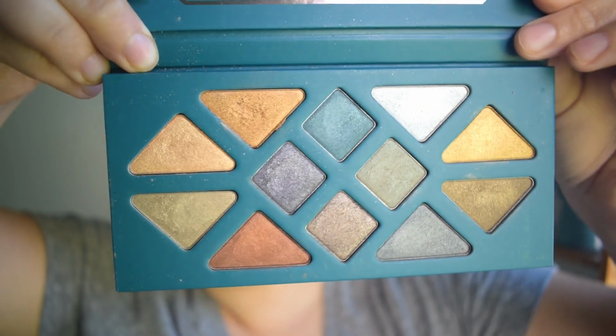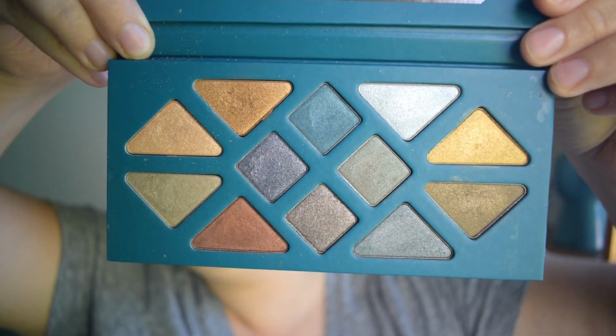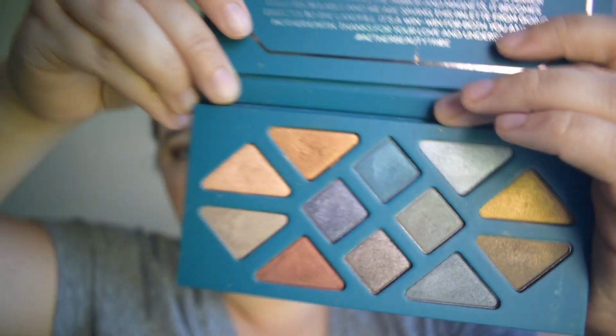And one of the best things about this palette and why a lot of people are raving about it is that it's completely zero waste. So there are no pans in here, there are just shadows in here, there's no mirror to avoid that type of waste, there's no elastic in here, it's actually biodegradable. So these are the 12 shades. Hopefully it's coming out okay on camera, but they are all gemstones.